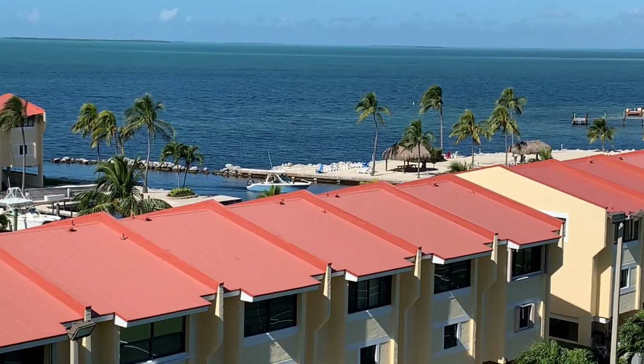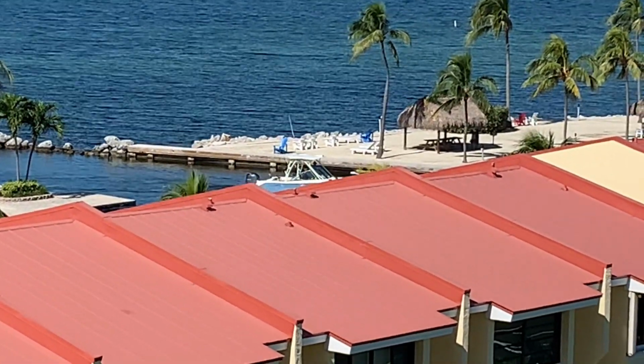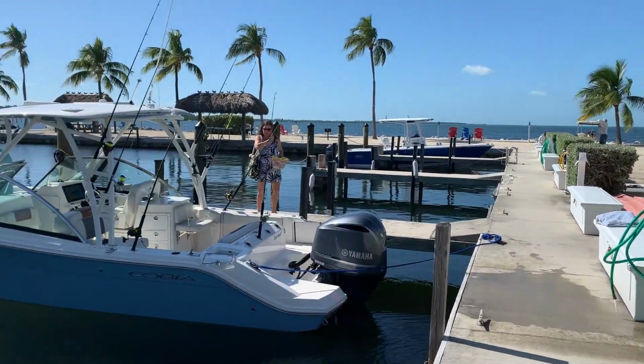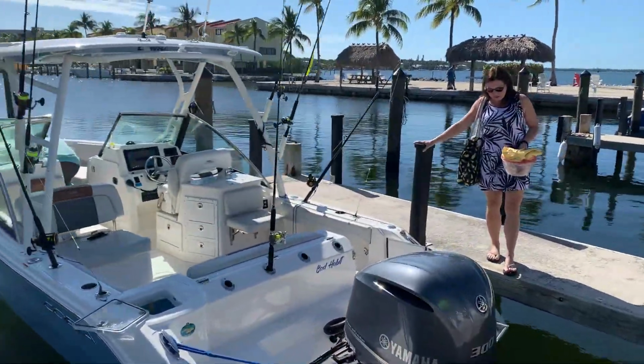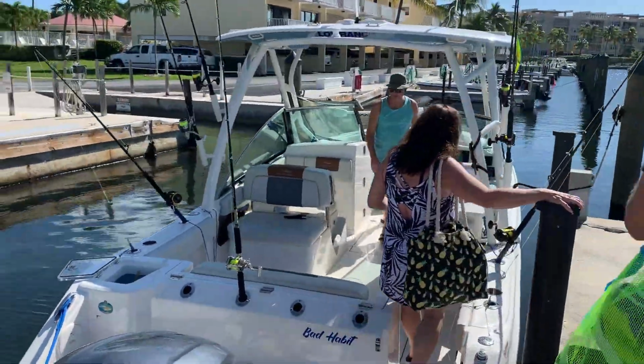Here's my dad and Robert coming back from their morning fishing trip. Denise, Lucas, and I are about to go meet them, and we're gonna hop on the boat and go get some lunch together off the water. This is actually my first time on my dad's new boat, and also Lucas's first time on a boat in the ocean.